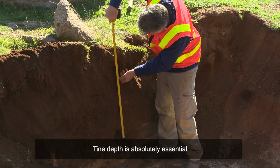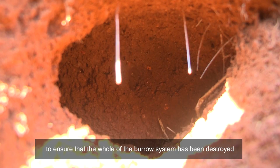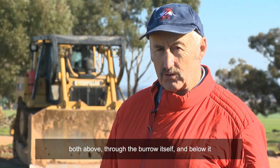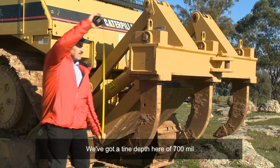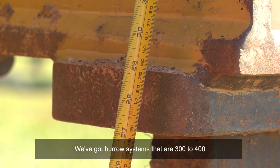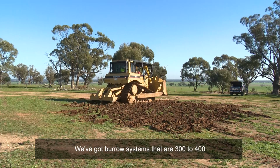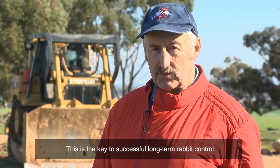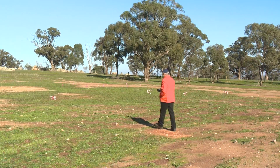Tine depth is absolutely essential to ensure that the whole of the burrow system has been destroyed, both above, through the burrow itself and below it. We've got a tine depth here of 700 mil. We've got burrow systems that are 300 to 400. This is the key to successful long-term rabbit control.